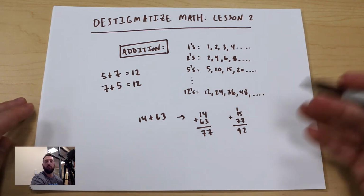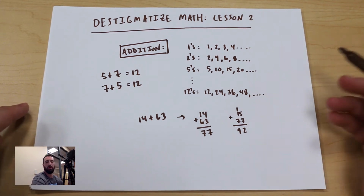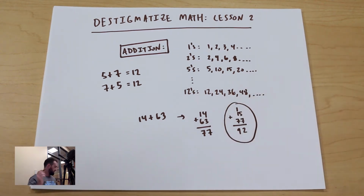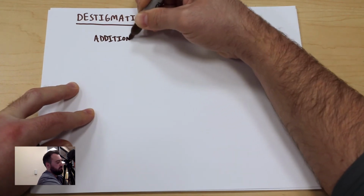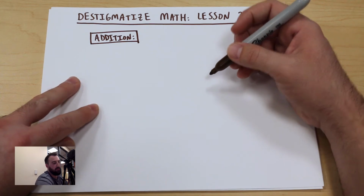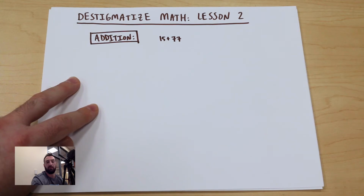So what I want to go over basically in this video is what is actually happening here when we carry this 1. Why do we have to carry the 1? So I'm going to take this particular problem and break it down a little bit further on the next page. So continuing on, we're going to take the problem, like I said, 15 plus 77, and break it down a little bit further and talk about the carry.